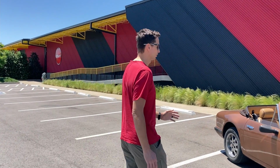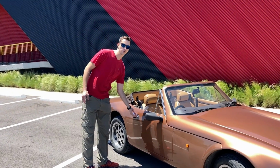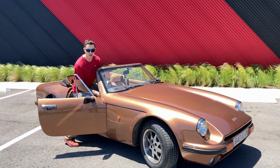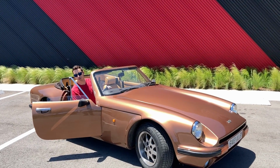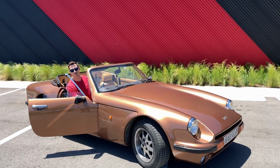Well, sure, you could V8 swap it, do all kinds of crazy stuff. But the other part of the problem is the Miata's really looked at as a kid's car to some degree, right? You want to completely shirk that idea? How about this? The TVR S2. And you know what the best thing about the TVR S2 is? Aside from the fact that I can fit in it, it's the engine.